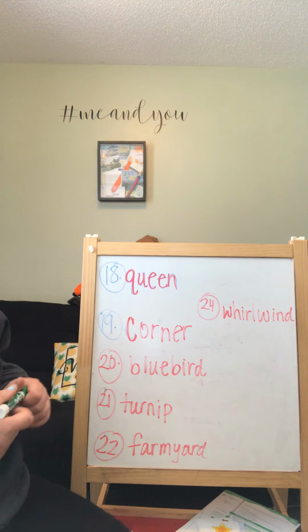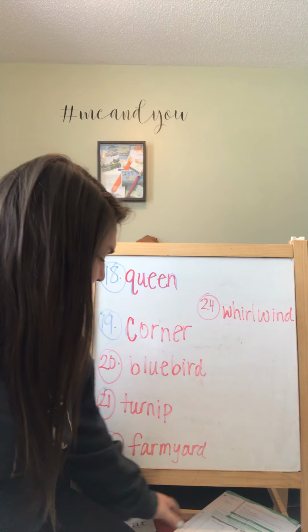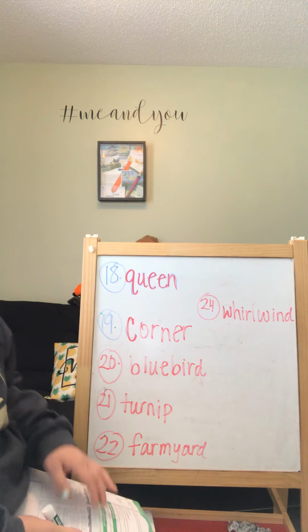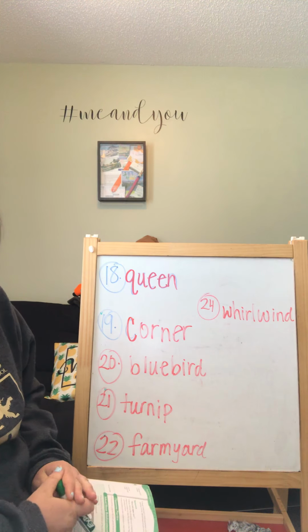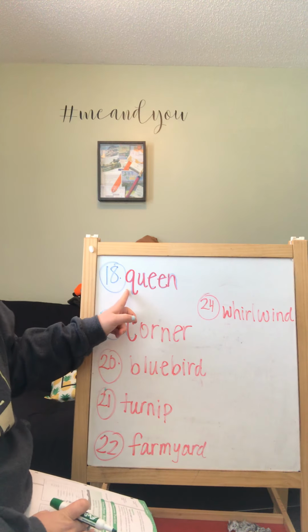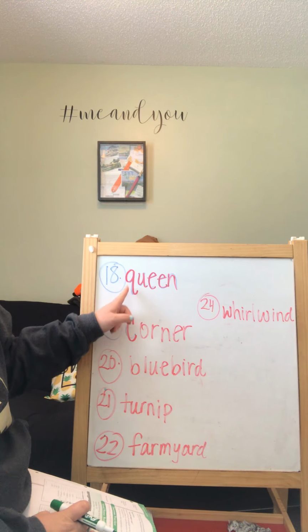All right, so let's go ahead and code these together, code the words together. And if we don't know the word, remember that we can always sound it out, and then we can code it. So if I didn't know this word, let's sound out and say all the sounds in this word. You ready?